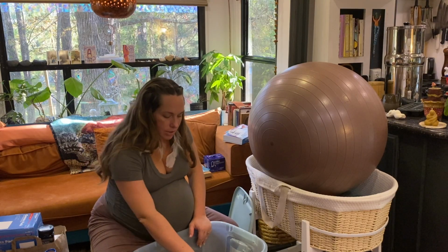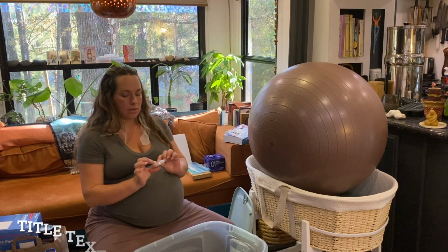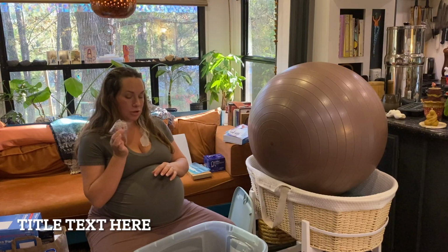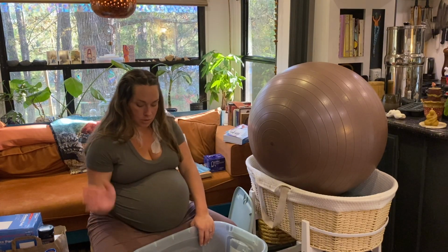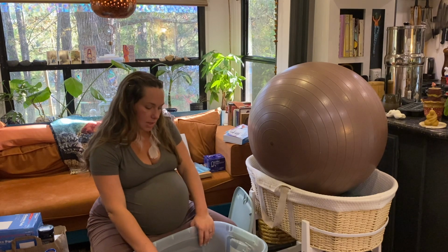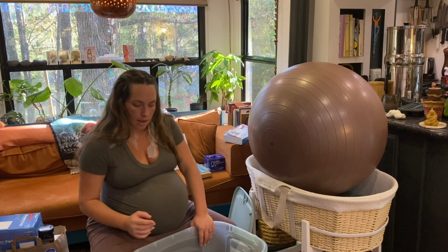So we're getting closer to the end of my kit. I have a little measuring tape for measuring the length of the baby, just for birth certificate stuff really, and just something kind of cool to know. I really think this is a really big guy in here.